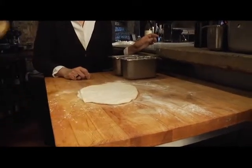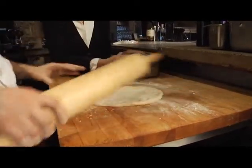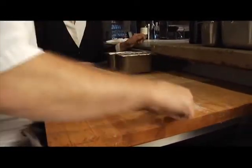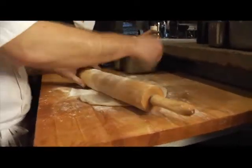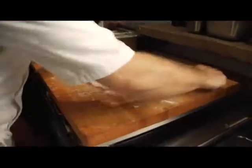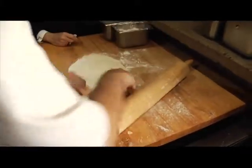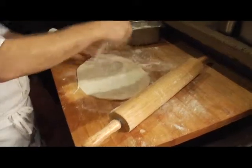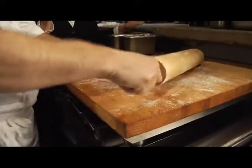Here comes the rolling pin. Okay, so what we're going to do is just roll it out. I'm going to get some more flour on this so it doesn't stick. That's one of the things I have to remind myself: it's very unlikely you're going to overflour it, but very likely you could underflour it and have everything sticking everywhere. Especially during the summer months when there's more moisture in the air, don't be bashful with the flour. Look at this flatbread.